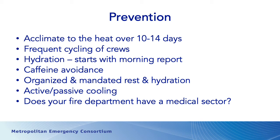If we have a big event and it's 98 degrees with 90% humidity, what are we going to do? And are we going to assess our firefighters as they come off or out of the building and start rehab? Are we going to provide a medical assessment to make sure they're fit and able to go back in when it's their turn back in rotation?